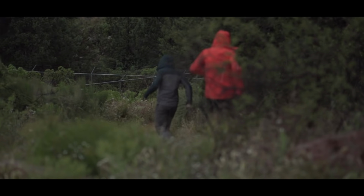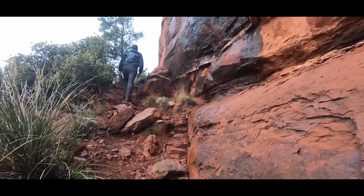Yeah, so we ended our Sedona trip just on the edge as it was getting dark, and we decided to get a hotel that night again just because of how wet everything was.